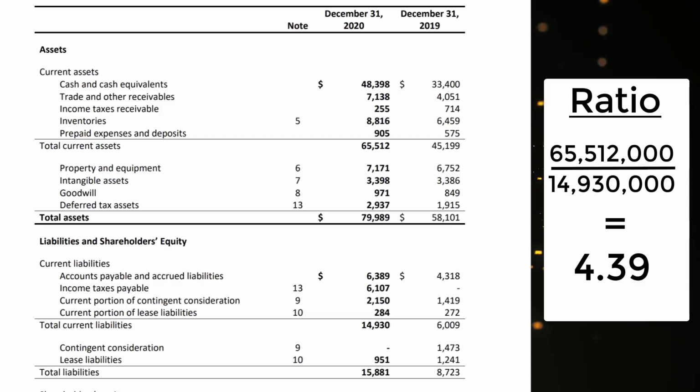It's also worth pointing out again while we're here that Photon Control is sitting on almost $50 million in cash, and they have almost no long-term debt on their books. If you look at their long-term liabilities, it's under $1 million.